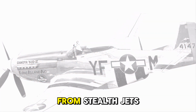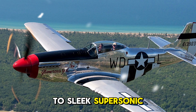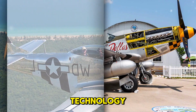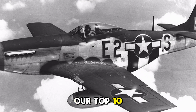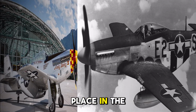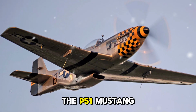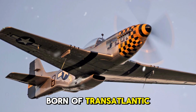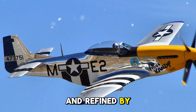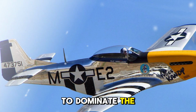Conclusion. From stealth jets to hovering wonders, from triple-winged dogfighters to sleek supersonic interceptors, fighter aviation has witnessed remarkable leaps in technology. Each entry in our top 10 showcased groundbreaking features or historic feats that cemented its place in the annals of aerial combat. Yet towering above them all stands the P-51 Mustang. Born of transatlantic collaboration, blessed with a superlative engine, and refined by sheer necessity, the Mustang overcame the limitations of its era to dominate the skies.